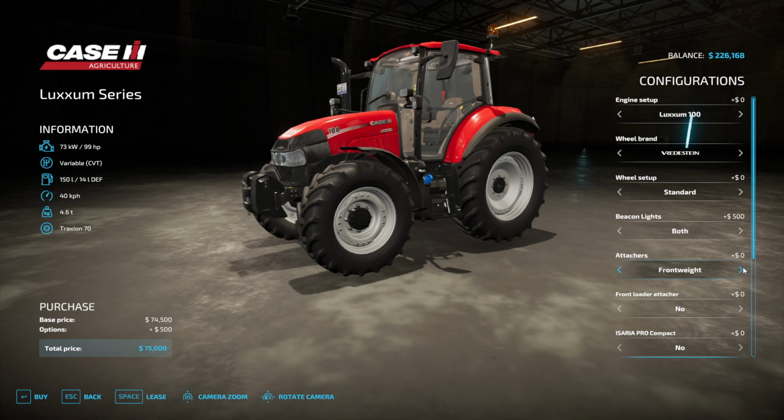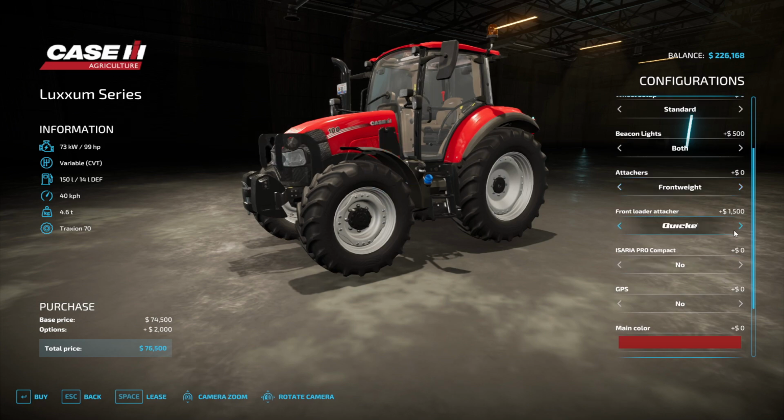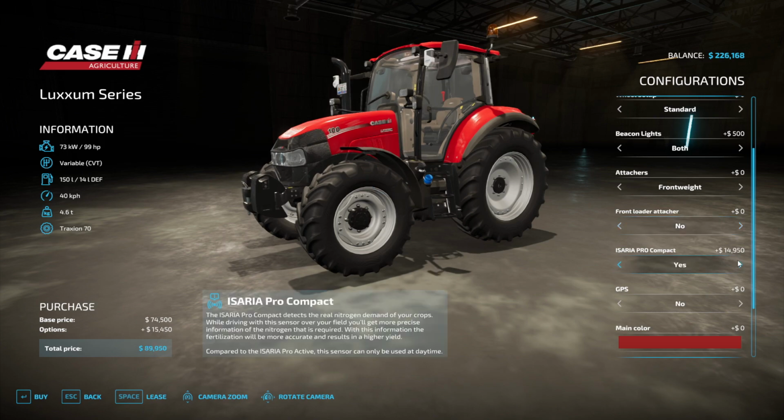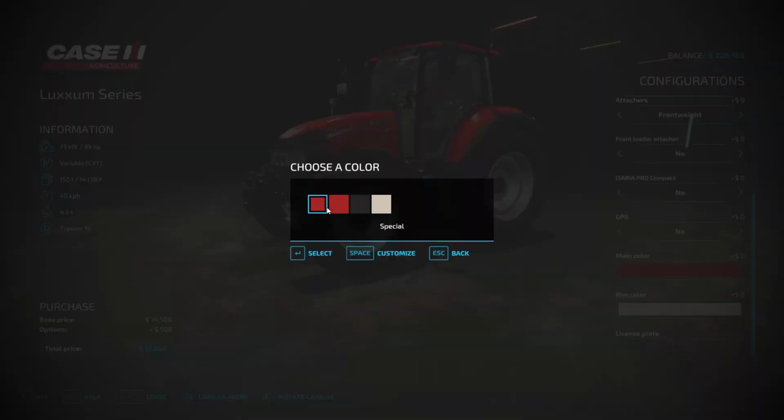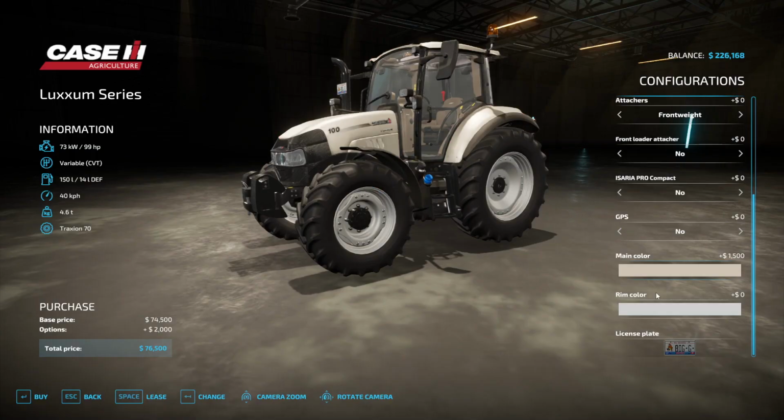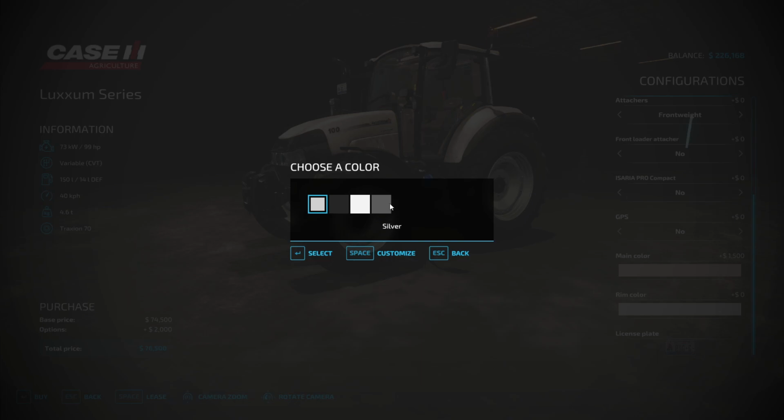I only need it for the feeder, so I'm just going to have the weight on the front. I don't need a front loader. I don't need anything special. I just need the simple, plain, easy, cheap tractor. Front loader Quickie or Hauer. You can have Precision Farming Pro Compact, which is for a completely different conversation at another time. And then, of course, GPS, if you happen to have a GPS, which I do. Your main colors are these four: standard, special, black, or gray. I have gray. And your rim colors are the standard four.